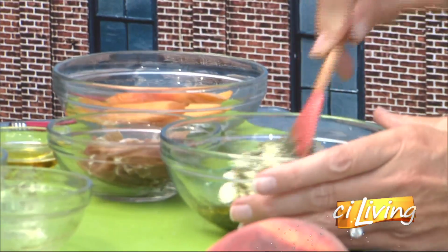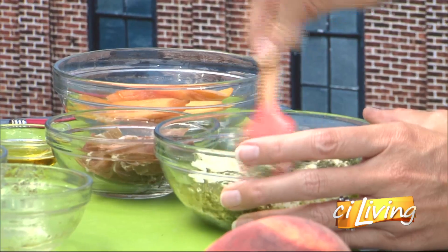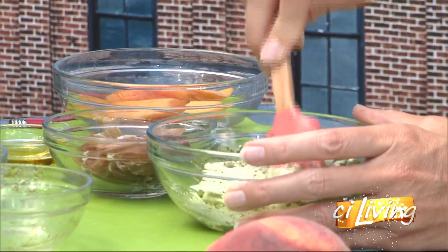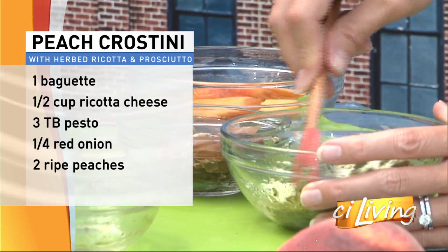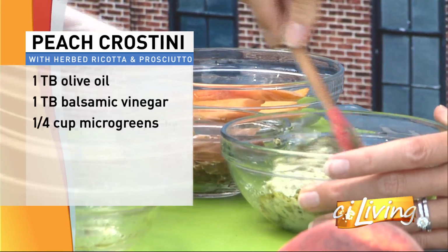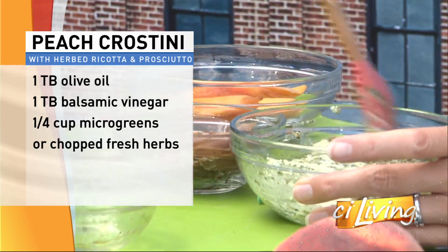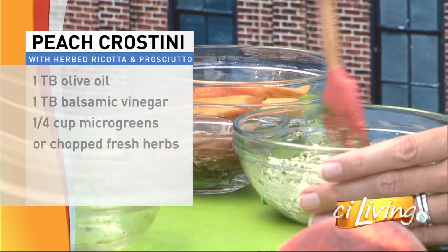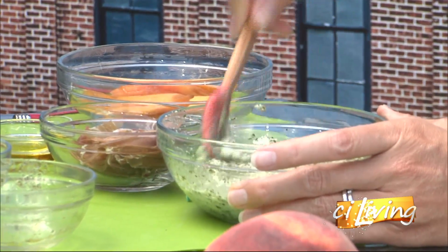And so what I did, this is just a baguette. I sliced it, or I should say Schnucks sliced it for me. I got it nice and thin, and I toasted it. Now, is this an appetizer? Is this a light lunch? I think originally it started out as an appetizer, but it makes quite a bit, as you can see. So when I was experimenting with it, it became my breakfast, lunch, and sometimes dinner, because this stuff all keeps in the fridge. All I had to do was slice up a new peach, and we're good to go.